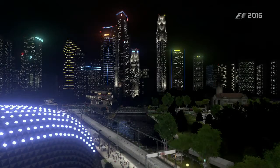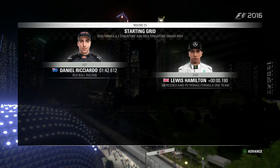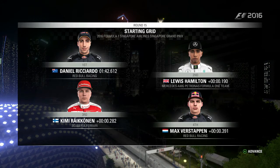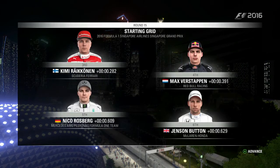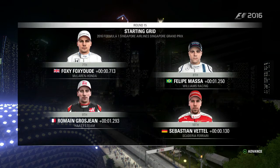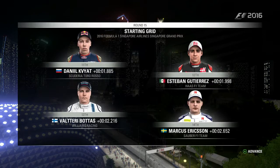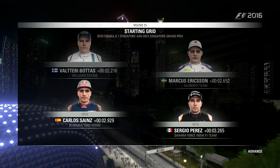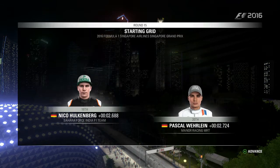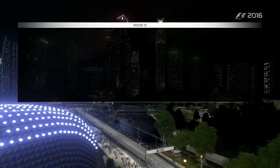So before the off, let's remind ourselves of yesterday's qualifying session with a look at the starting grid. Daniel Ricciardo starts from pole position today, and it's Lewis Hamilton alongside. Looking down the rest of the grid, we have Raikkonen, Verstappen, Nico Rosberg and Button, a McLaren, Massa, Grosjean and Sebastian Vettel, Kvyat, Gutierrez, Valtteri Bottas and Ericsson, Sainz, Perez, Rio Haryanto and Jolyon Palmer, Hülkenberg and Wehrlein, Kevin Magnussen and Felipe Nasr starts from the back of the grid.